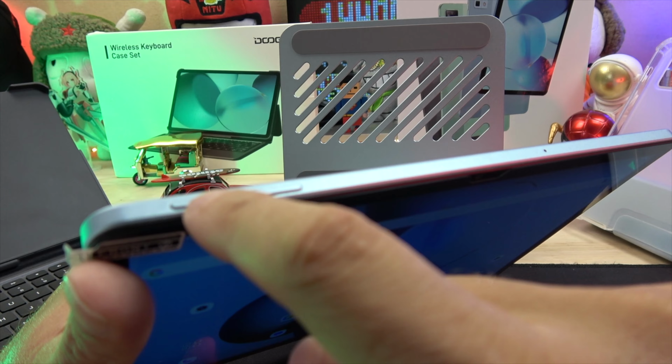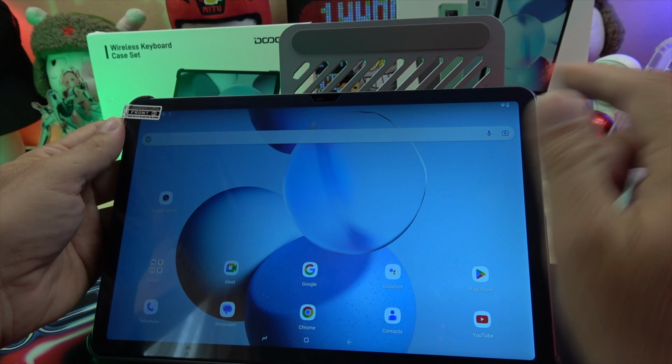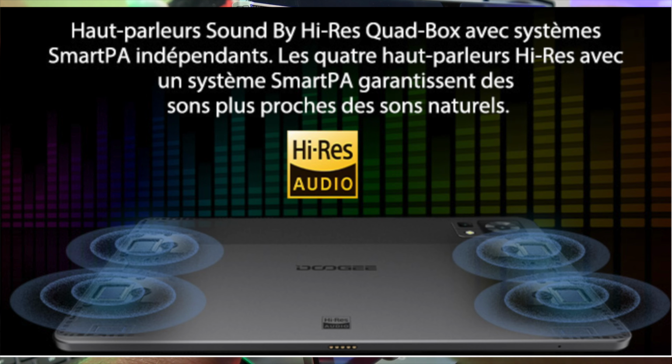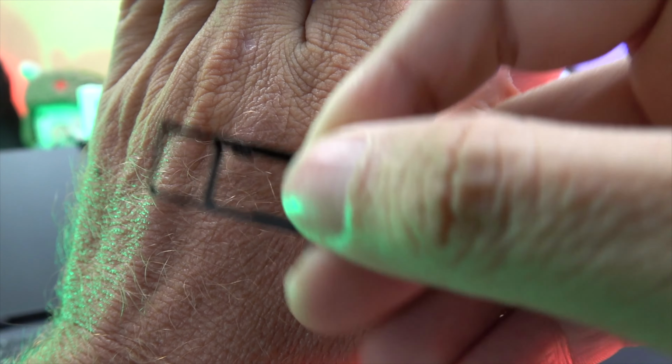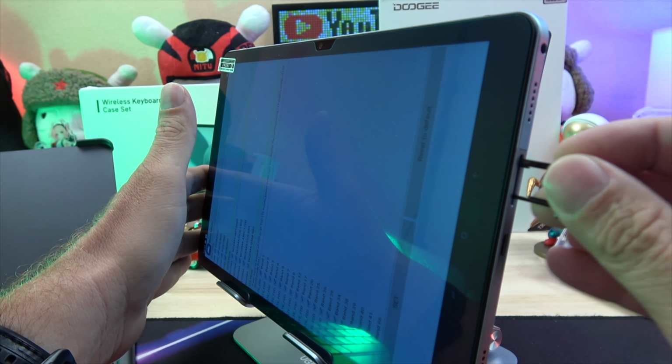The tablet is equipped with an 8MP front camera. The hardware buttons are placed at the top, including the power button and volume rockers. The bottom side houses a connector for the optional keyboard. For an immersive audio experience, there are 4 speakers that support high-res audio, placed strategically on the left and right sides of the tablet. In terms of connectivity, it includes a 3.5mm headphone jack and a USB-C port.